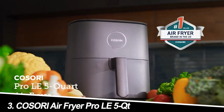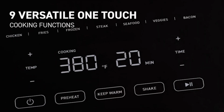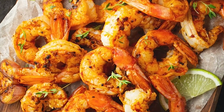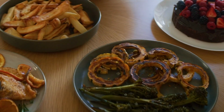Cosori Air Fryer Pro LE. Cosori offers a fantastic balance of features and price. It has a decent 5-quart capacity, perfect for families of 4. The 130-plus recipe booklet is a lifesaver for air fryer newbies, and the shake reminder ensures perfectly even cooking, no more sad, soggy fries. Plus, it's quiet and dishwasher-safe for easy cleanup.